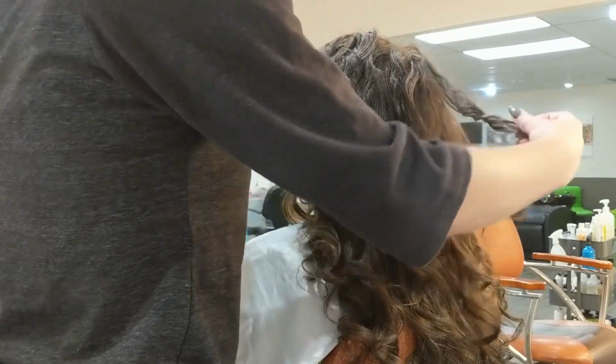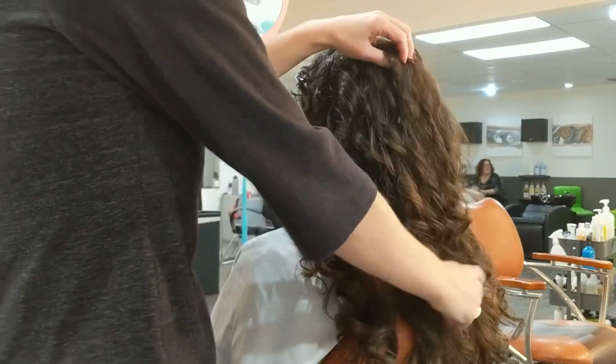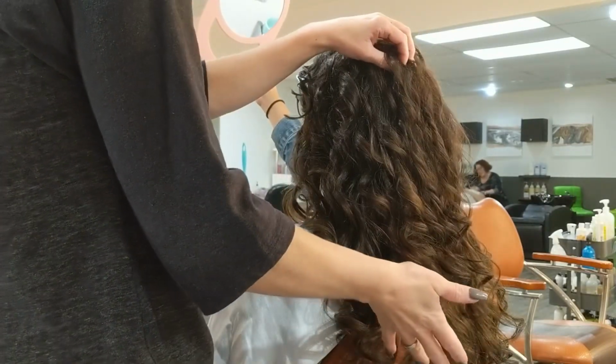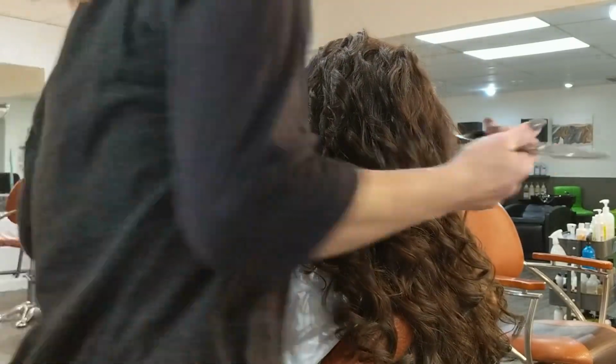Now we could do a little bit shorter here, if you want. I would love that. I think this isn't too thin down here. I have very dry hair, yes, let's do that. So let's do just a couple pieces.